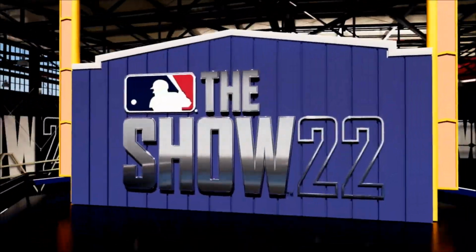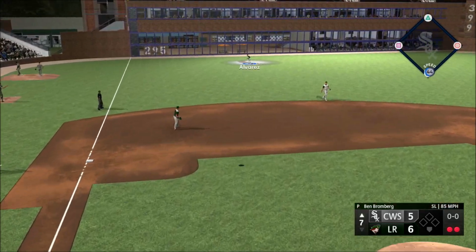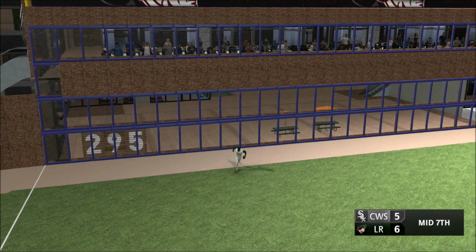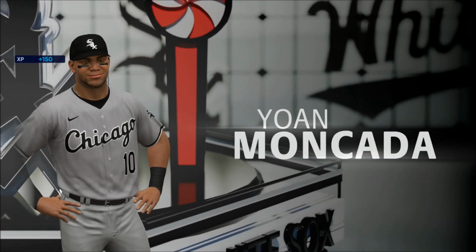And out of here. The challenge, not get over anxious and come out of your swing. He stayed. Swing, and this one's blasted. It's got a chance. Pulls it in on the warning track. But the White Sox with a 2-run homer.